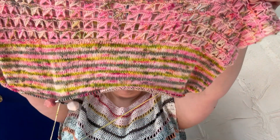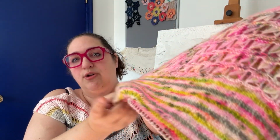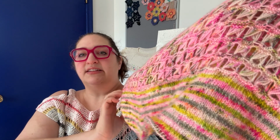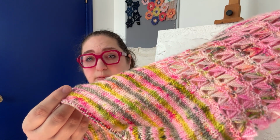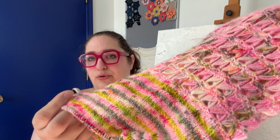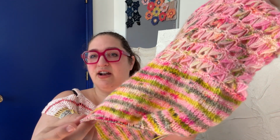I just love how the striping is coming out. I hope you can really see that. The stripes go very well with the rest of the speckling, so I'm very happy with it. I ended up doing 3 rows of the pink because it's that sort of lace weight and it's a little bit lighter, and then 2 rows of the gray or the green. So it is not a 2-2 stripe. It kind of looks like it is.